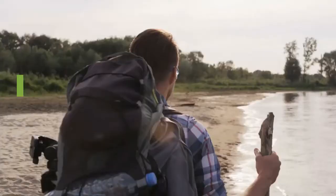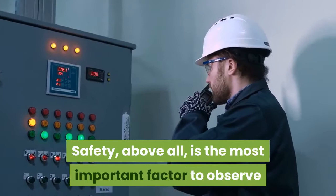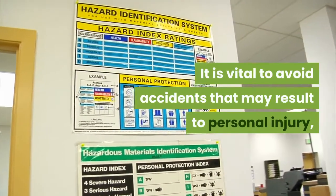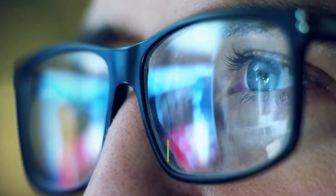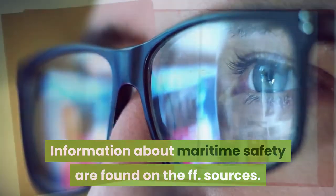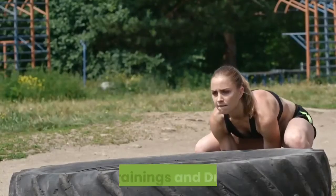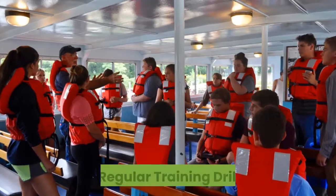Personal survival techniques. Safety, above all, is the most important factor to observe while in training and working on board. It is vital to avoid accidents that may result in personal injury, damage to property and environment, or ultimately death. Information about maritime safety is found in the following sources: training manuals, company safety manuals, SOLAS, ISM code, trainings and drills, computer-based training software, regular training drills.